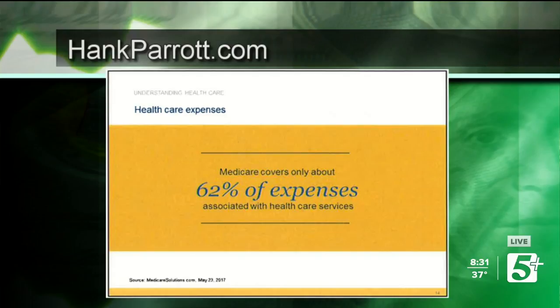If almost half of those surveyed, who were actually over age 50, think that long-term care costs are covered, they're not making a plan for that possibility, or a strategy to help cover those costs. So it's important to understand what Medicare does cover and what it does not cover. In fact, according to Medicare Solutions, Medicare covers only 62% of expenses associated with healthcare services. That means you're going to have to pay the other 38%. Okay? That's a lot of out of pocket.